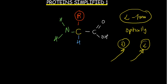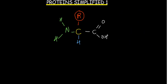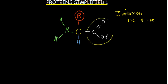Right now, these proteins exist in nature as neutral. So when they are in solution, they are going to exist as a zwitterion. Zwitterion meaning that they are going to have both positive and negative charges. But how does that get to happen? This carboxylic acid functional group gets to interact with the amino group, forming positive and negative charges. And because of that, it is also called amphoteric. So something that is amphoteric is just something that has both positive and negative charges.